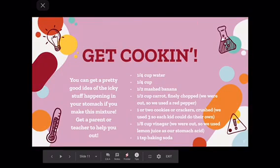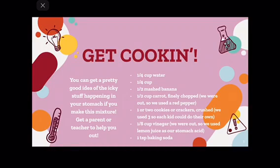So, here's another fun thing you could do. You can get a pretty good idea of the icky, acidic stuff happening in your stomach if you create this mixture at home. You could get a parent or a teacher to help you at school. So, make this mixture and then you see what's happening.